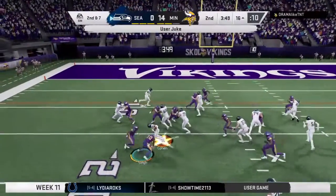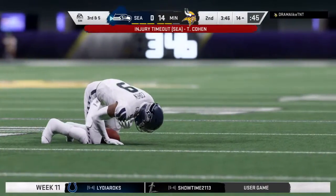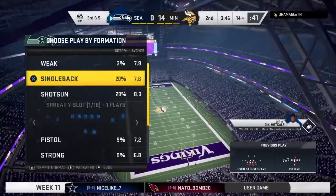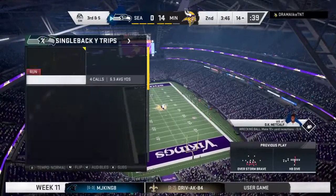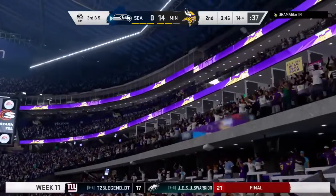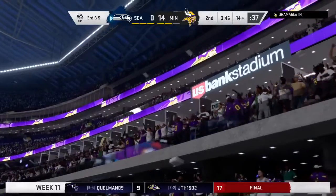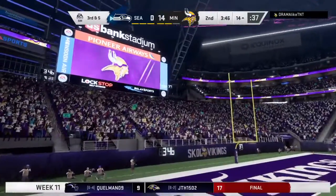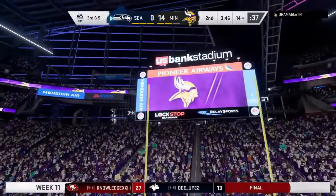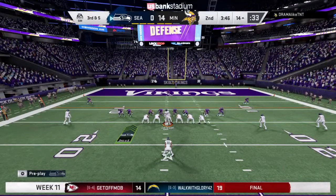Here's the first carry for Tariq Cohen. And despite the fancy footwork we saw, they'll get to him just inside the 15. Now we're going to get a timeout here as it looks like there's a Seahawk injured on the play. While the training staff takes a peek, we'll take a break. An extra defender in the secondary for the Vikings here on 3rd down.